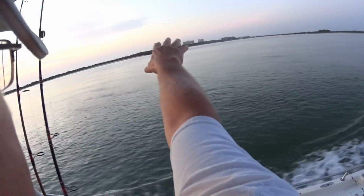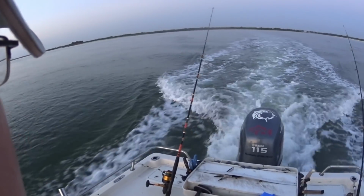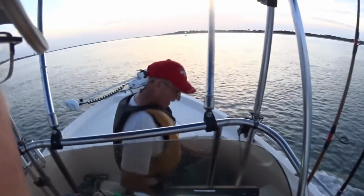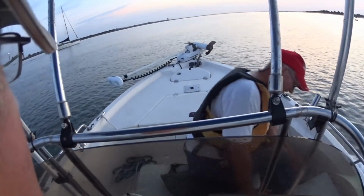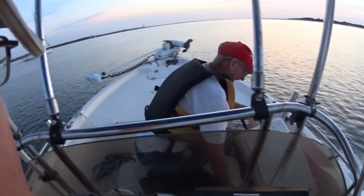Going to be a beautiful day the Lord has made. Going to head offshore and look who is in the front of the boat. Hey, Big John! Big John's in the front of the boat, and I know Brother Dean Fulford's going to love that. All right, let's get out to the end of the inlet and see what the waves look like.